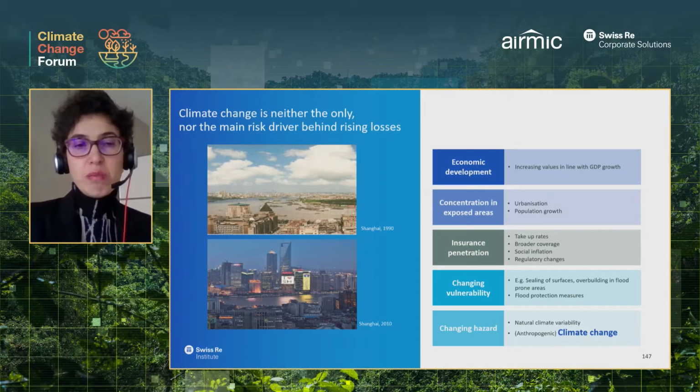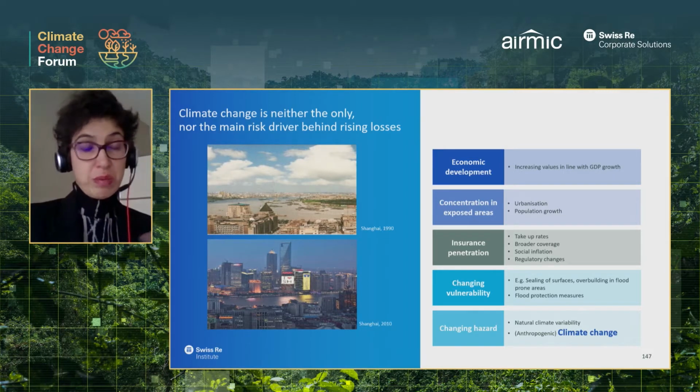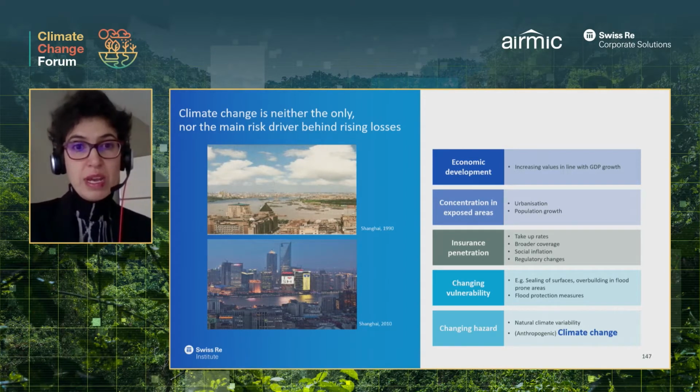But when we talk about these macro trends and growing losses, what until today has been the main driver is the economic development. Global GDP in the last half century has risen by a factor of 60. We have urban population in the same time span about 2.5 times more. A lot of these assets are accumulating and moving to exposed areas, and that's where we see a lot of those impacts manifest.